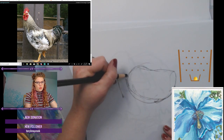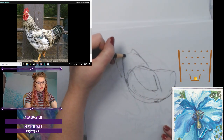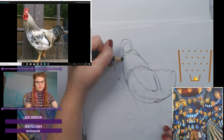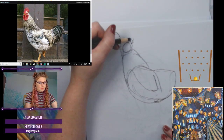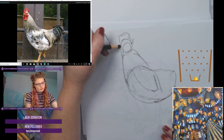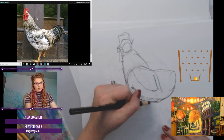Chickens are weird. They have a weird shape. Oh, this one's 4 minutes. Okay. I'm gonna be spending some time on this guy. Rock.